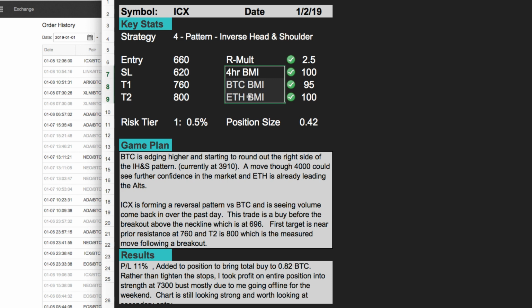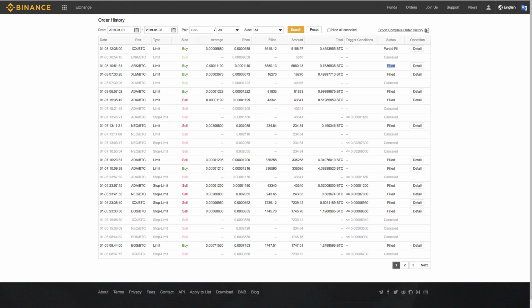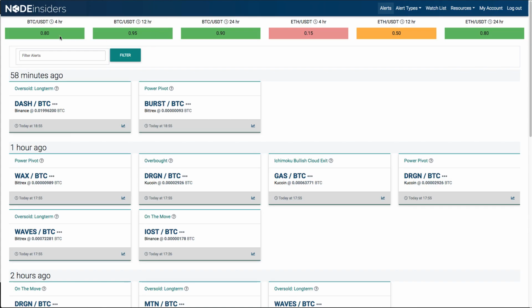Now these here, BMI, that's my Bull Momentum Index. It's a proprietary indicator that I use for the BTC and the ETH BMI. These are 4-hour BMIs at the time that I'm looking to make the trade. That's pretty easy. You can get that on the indicator, but if you don't, obviously, here on the alerts, we publish that. So I take the 4-hour BMI for BTC and for ETH. And why ETH? That's important to me because I use it as a bit of a barometer for how the alts are performing.